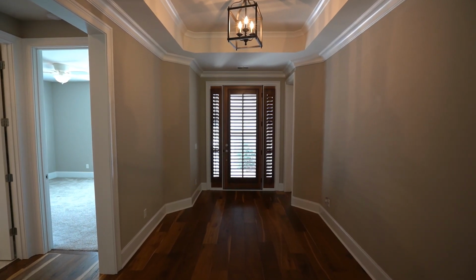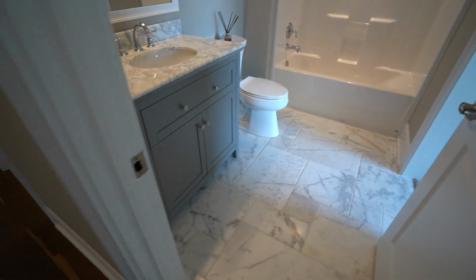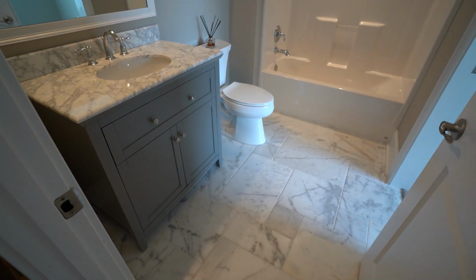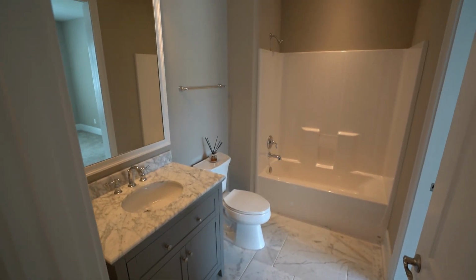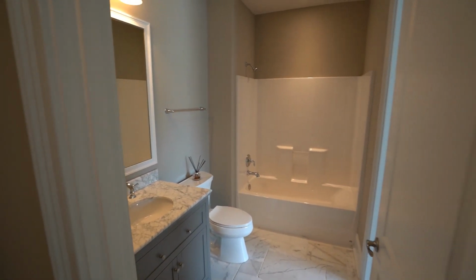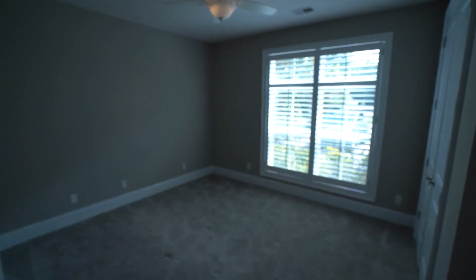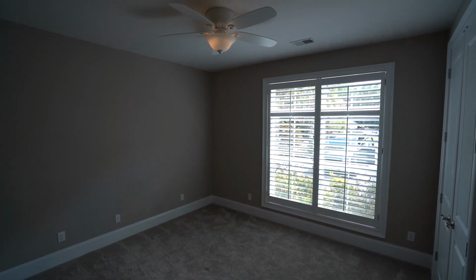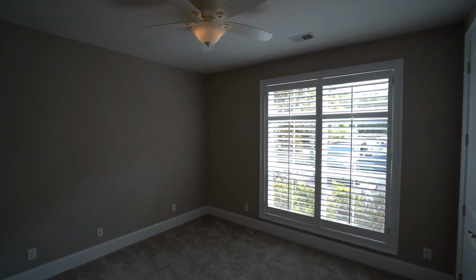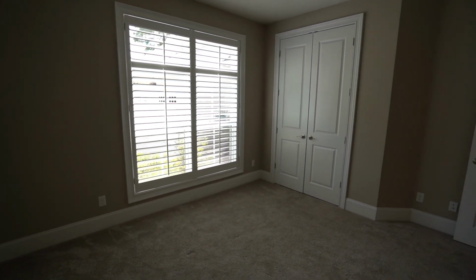Our second bedroom and bathroom, same quality we saw in the primary bathroom, but in this case fiberglass tub and shower. And the second bedroom here at the front, again with the Savannah shutters, light and bright. The purchaser is a painter. He's an artist. He's going to use this room as his studio.